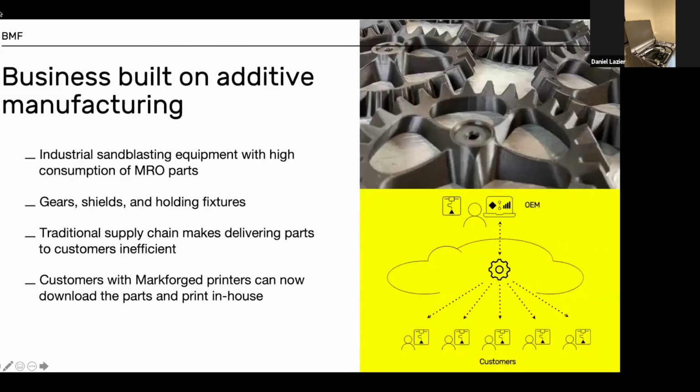So this company BMF, again another company in Germany that has a three-letter acronym because their full name is difficult for us Westerners to pronounce, traditionally relied on a supply chain to deliver these parts to customers all over the world. That presented a lot of challenges, because not only were their customers geographically distributed, the consumption of these parts was outsized relative to traditional spare and replacement parts, and they were generally super heavy.